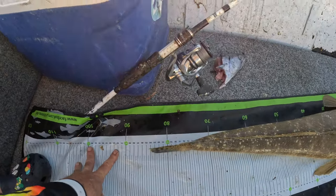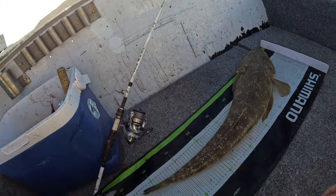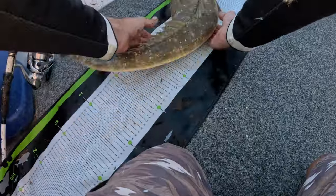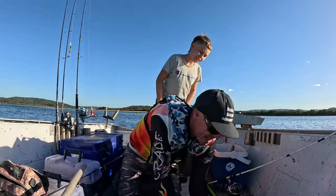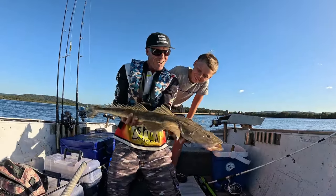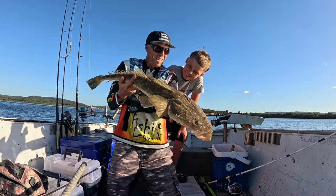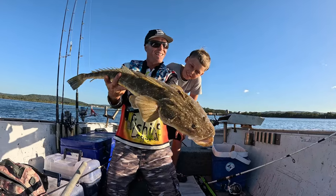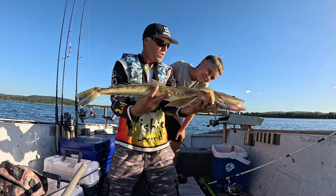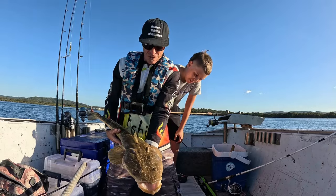84. 80. I'd call that 85, mate. 85 centimeters. Whoa, that is a fish of a lifetime. Well done, mate. Let's have a good look at him. I'll hold him. What an absolute beauty, mate. Wow, so stoked with that. I'm as happy as you are, mate. That is a monstrous fish.